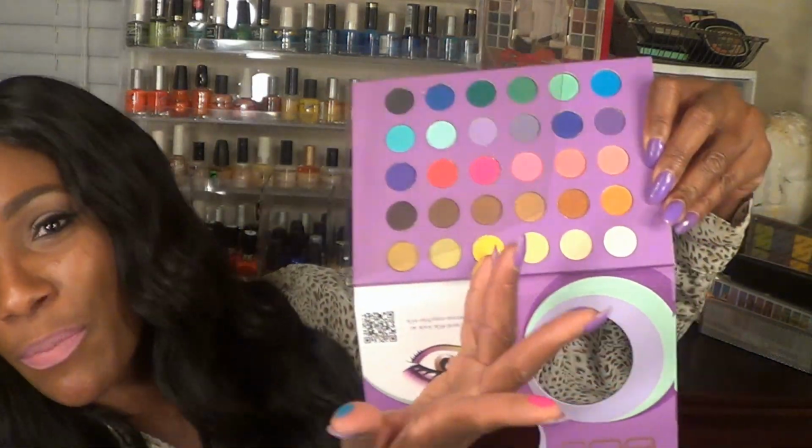Let me see. Okay, this one is a little bit easier to work with. So I'm going to do a couple swatches. Let's do this little yellow. Do this one. Do this purple. Do this pink. Ooh, get your life. Yes. And then this one. Y'all know I'm always drawn to the loud colors. So this is the one I grabbed. I grabbed this mustard color.